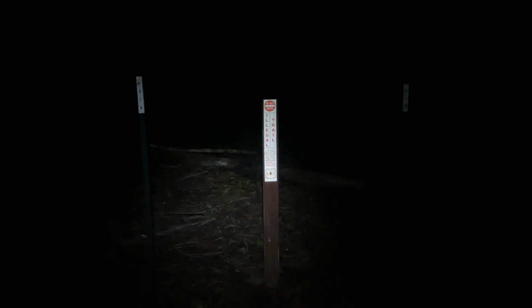So I decided to go ahead and jump out on this road just to bypass the campground. It's never a straight shot through a campground, and I don't want to disturb anybody. It's like 5 o'clock in the morning, and I'm not gonna see anything anyway. What is this? Illegal trail? What? Interesting. Never seen a sign like that before.